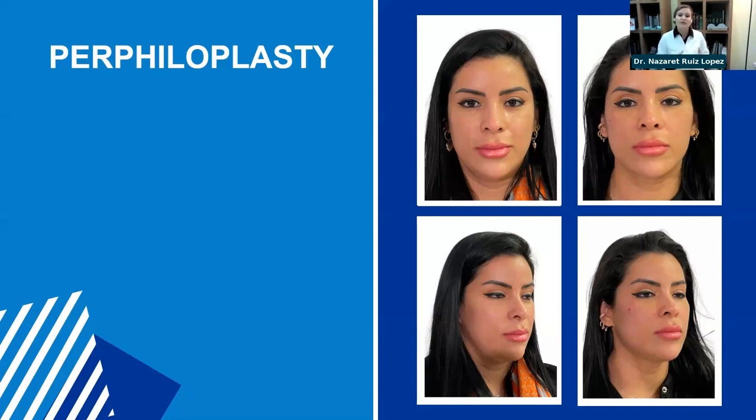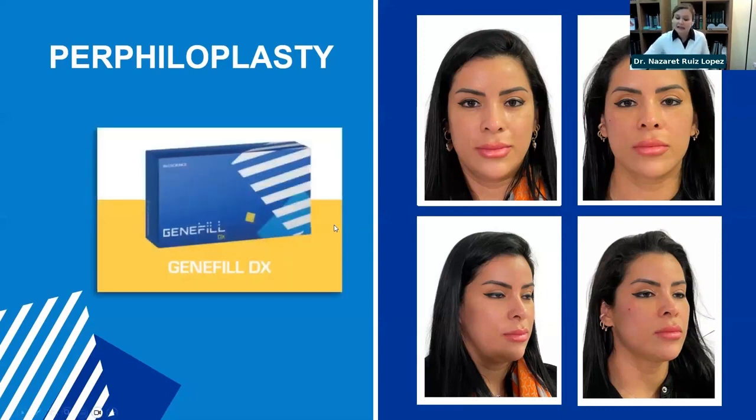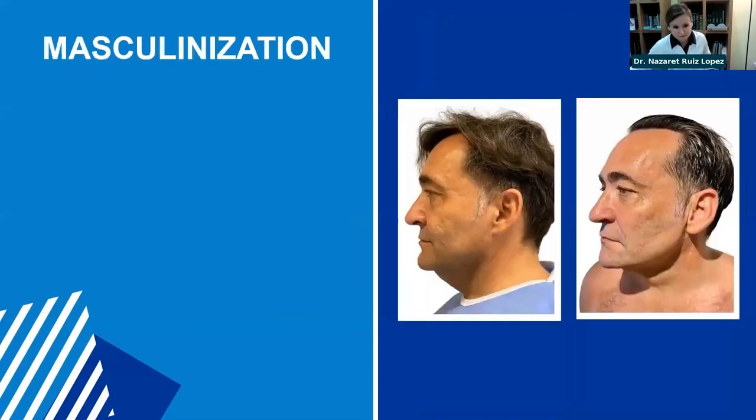A woman who wanted to recover the cervicofacial angle. So only with the injection of Genefill DX in the chin, like I told you before, not in the anterior part, in the inferior part to make an elongation of the chin, and in the angle and subcutaneous in the other part of the mandible, we have a beautiful woman that looks thinner and has a very beautiful cervicofacial angle, only with Genefill DX.